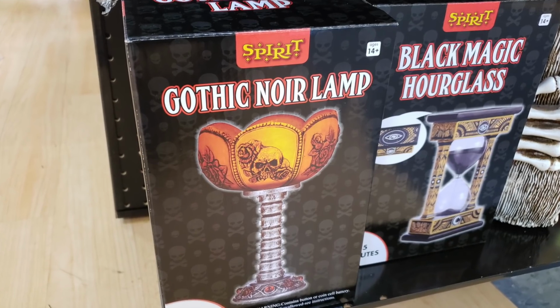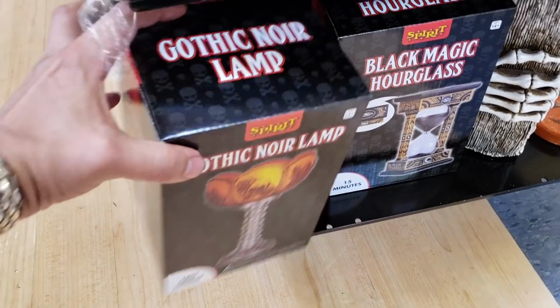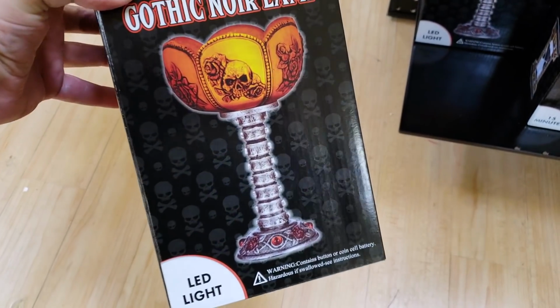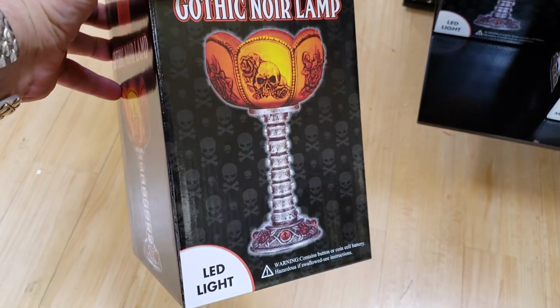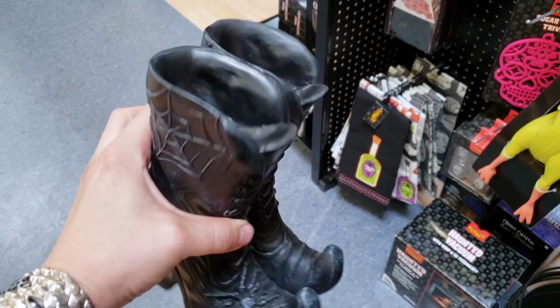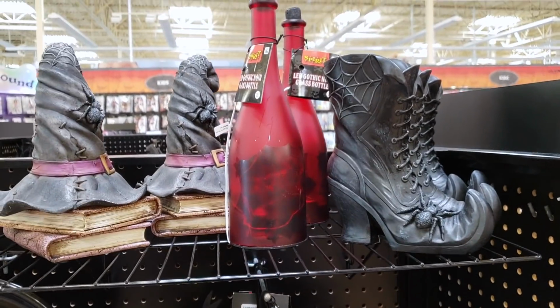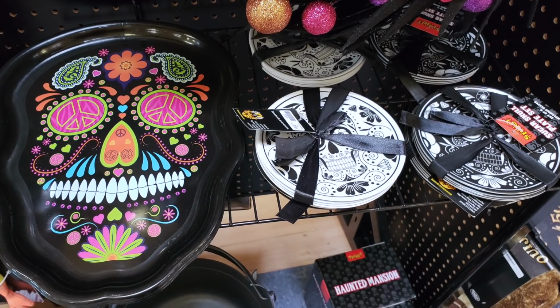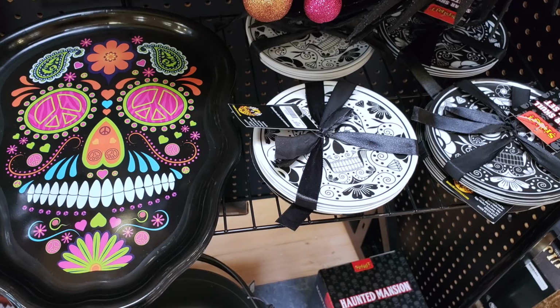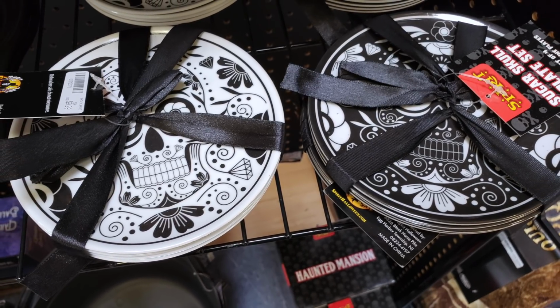Next, I found this Gothic Noir lamp, which also seemed to be very colorful. And since there wasn't one on display, I couldn't actually see what the lamp looked like. Now, here's an item we've seen at Michael's and at Joann's, but unlike the other two stores, it actually didn't have a hole in it, so it can't be used as a vase. They had some Day of the Dead decorations, which is a motif that's usually too colorful for me, though I think I could make use of these black and white plates in a pinch.